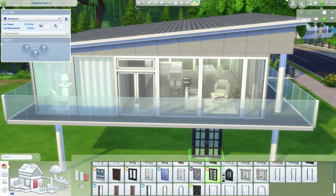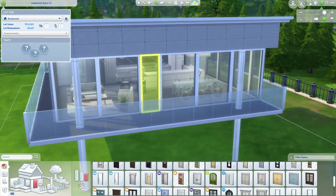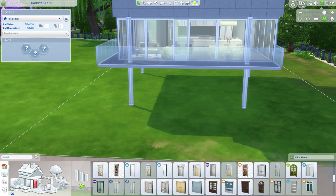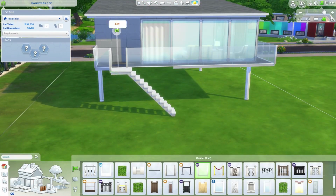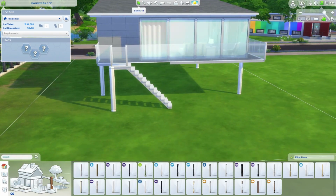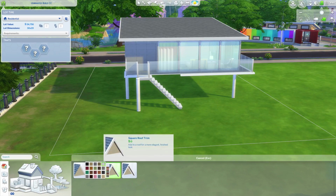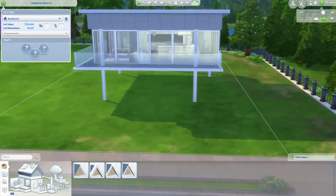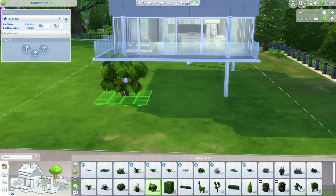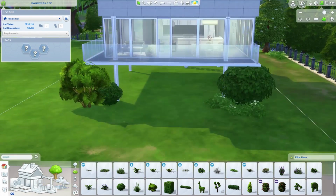Yeah, so as you can see on the outside here, it's pretty minimal. There's not a lot going on. There's just an angled roof and it's elevated. But I thought it was kind of cool to do something different. I haven't really done an elevated house before, so it was kind of nice to think of something that I haven't really done before. So I thought that was pretty cool.